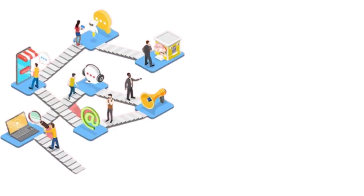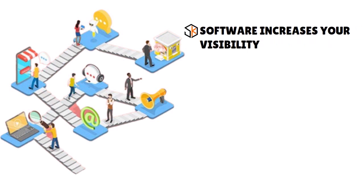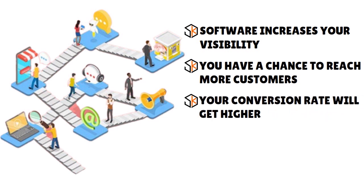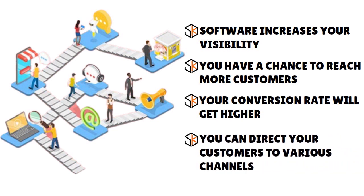Because remember, multi-channel has a lot of features, but it comes at a price too. So let's go through some of the features. Well, the software increases your visibility. You have a chance to reach more customers, which is really important. Your conversion rate will be higher if you get more traffic from new customers. You can direct your customers to various channels, so it offers a better customer experience. And what you have is analytics from multiple sources.